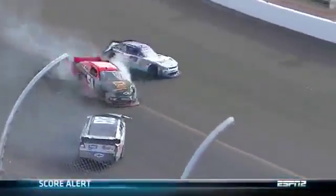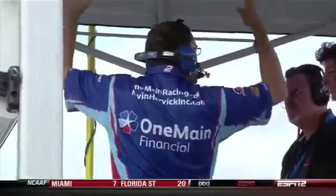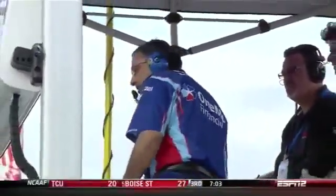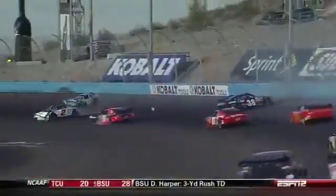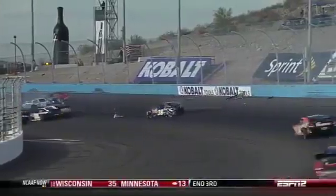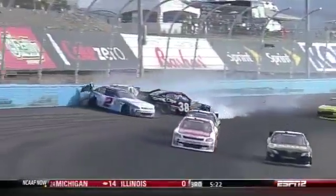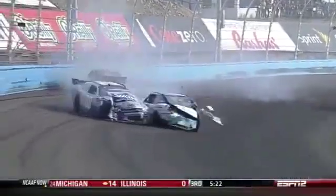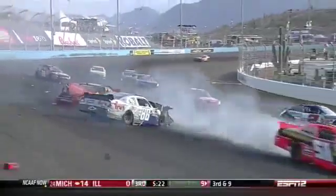Of course, while all this was going on out on the track, the team is watching intently. And here is their reaction. That's Ernie Cope. And then watch the 89. Oh, just caught the corner of Leffler. That's what knocked the fuel cell out of that 38 car. That lick from Morgan Shepherd. Man. Yeah, that was a hard lick.